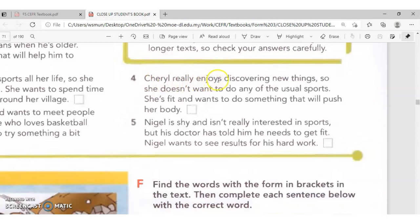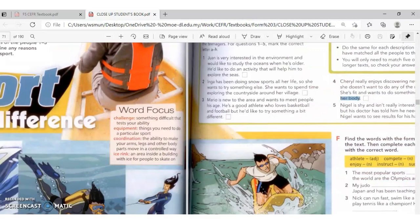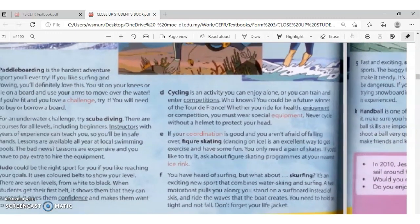Sherry really enjoys discovering new things, so she doesn't want to do any of the usual sports. She's fit and wants to do something that will push her body. Okay, so what do you think? Which sport is the most suitable one for Cheryl? Which sport can help her to push her body? Okay, so let's see which one.